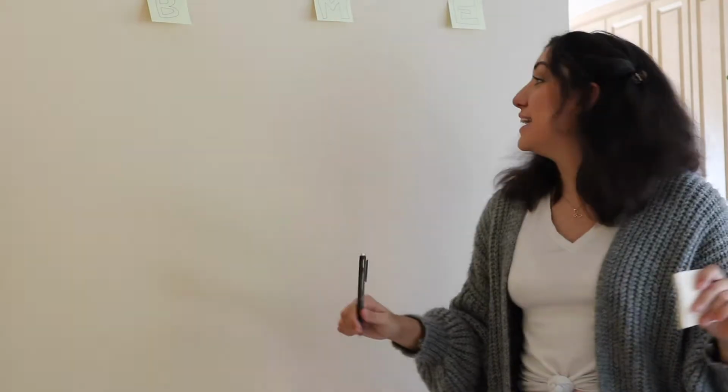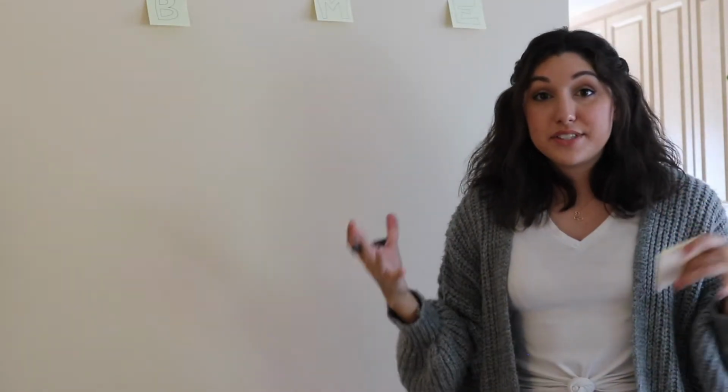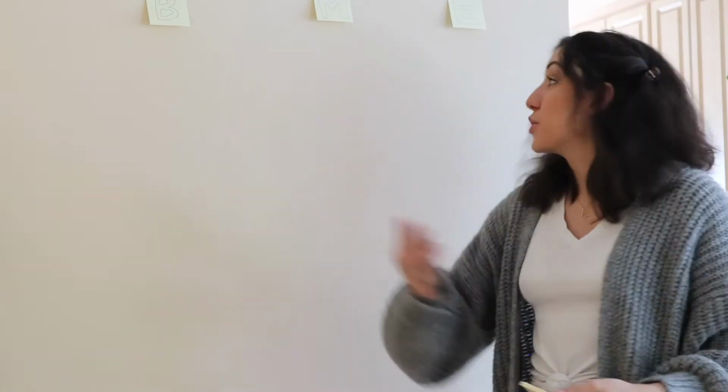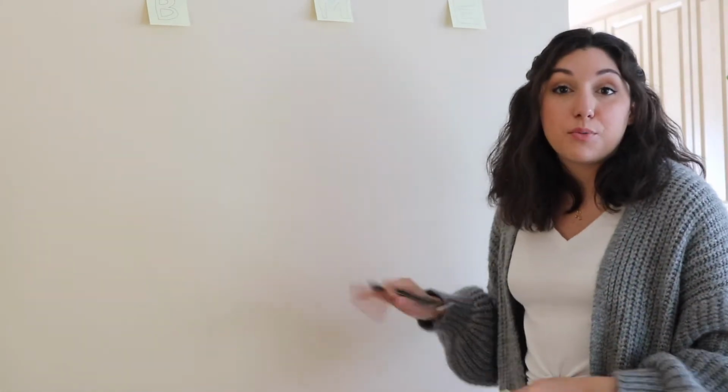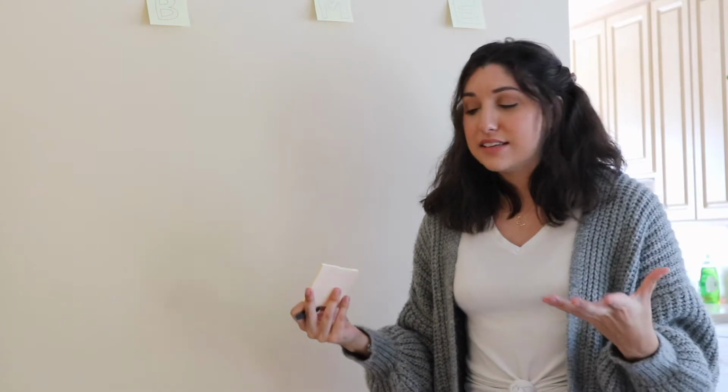Okay, so my sticky notes as of right now just say beginning, middle, and end. And as I think of scenes, or as I write scenes down, I'm just going to put them underneath where I think that they'll fall, and I should be able to kind of create the story a little bit better as I figure it out.